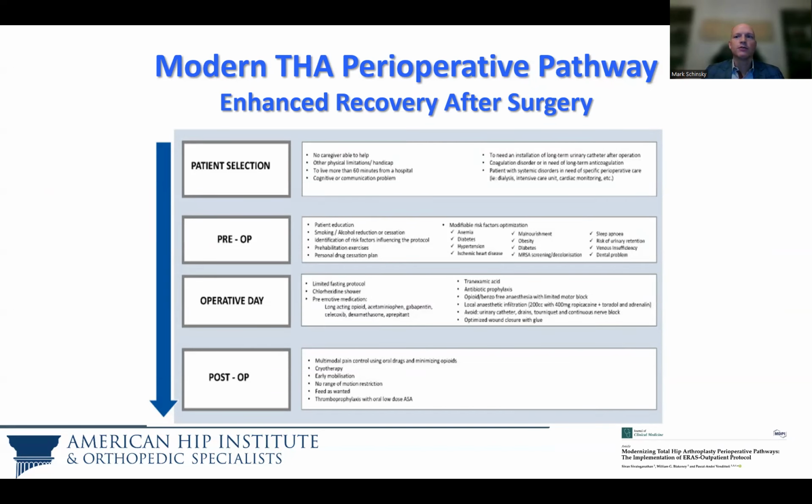For surgical procedures to be effective and successful, we need an entire perioperative pathway. This starts well before the operating room itself with appropriate patient selection. It helps us determine which patients are appropriate candidates for surgery and which are not. We then optimize patients preoperatively. There are modifiable risk factors that we know can affect patients' complication rate and recovery, things such as smoking, diabetes, et cetera, that can be modified so the patient has the best outcome possible.